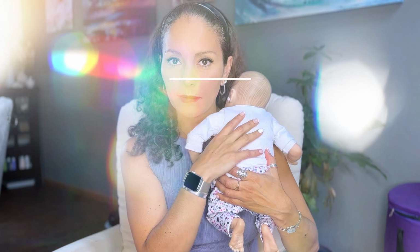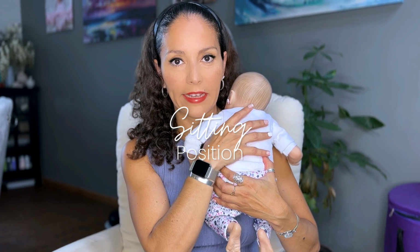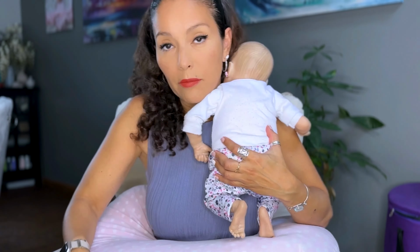And if after a while of patting, your baby still doesn't burp, what you can do is just hold your baby. Remember to always hold the back of the head if your baby still doesn't have full control of their neck. And just hold your baby upright for a bit and give it a moment. Sometimes they burp when you do this. If not, then you can continue trying or try a different position. The next position that I recommend is sitting down, preferably using a breastfeeding pillow.